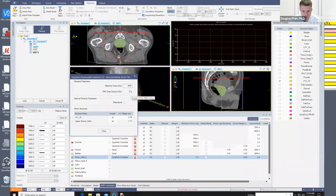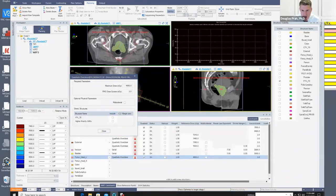So we could start and just put in 40. I don't think we're going to have a problem with that. If you look here, they're far enough away that I don't think we're going to have any problems.